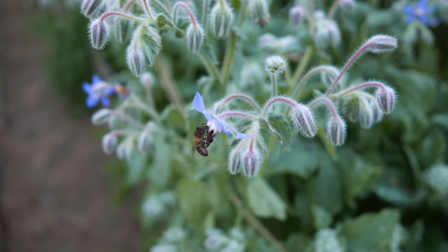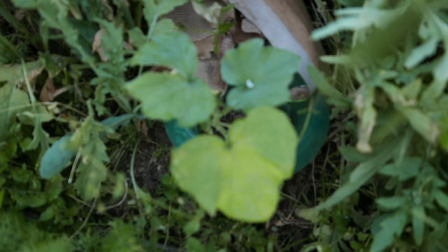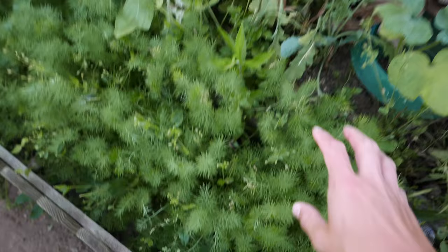This is one of my butternut, still not growing anywhere. And I have another one here. This one is looking better. And the nigella is coming along nicely now. Rudolf.